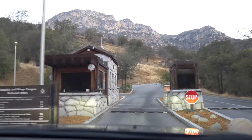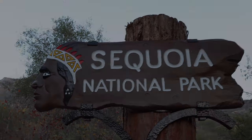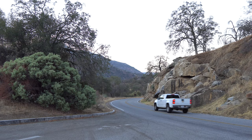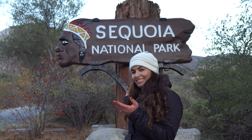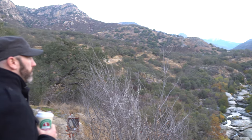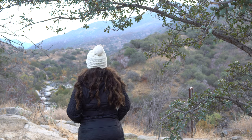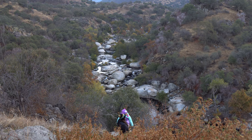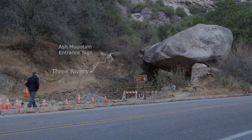As you enter the park, you will spot the Ash Mountain entrance sign, a very unique and authentic national park sign constructed in 1935 and featuring a carved Native American face made from blocks of sequoia wood. Right by the entrance sign is a beautiful viewpoint overlooking Indian Head River, a great photo opportunity, especially during fall season. There's a short walkable trail if you want to wander and get closer to the river. However, we chose to drive forward and get to our next landmark in the park.